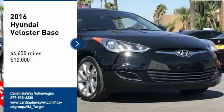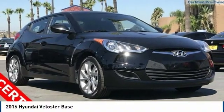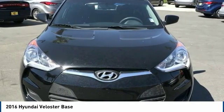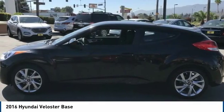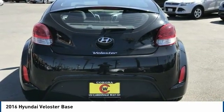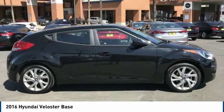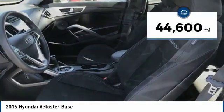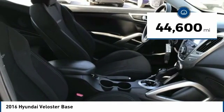Stop by and take a look at the 2016 Veloster. The Veloster's innovative body style and unique design make it unlike any other small car out there. Pair that with the fuel efficiency that pushes the 40 miles per gallon barrier, and you've got one sweet ride, and is priced below $15,000. This vehicle has less than 45,000 miles.